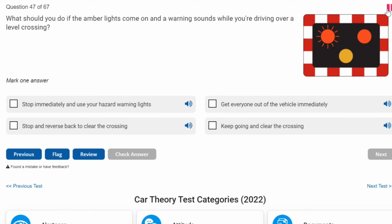What should you do if the amber lights come on and a warning sounds while you're driving over a level crossing? Stop immediately and use your hazard warning lights. Stop and reverse back to clear the crossing. Get everyone out of the vehicle immediately. Keep going and clear the crossing.